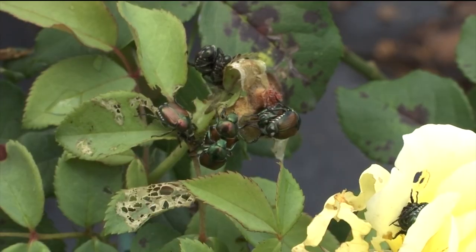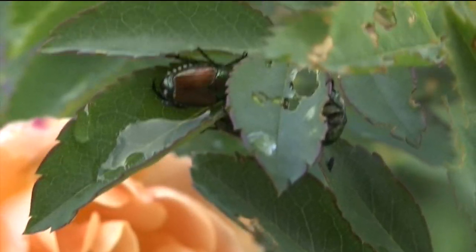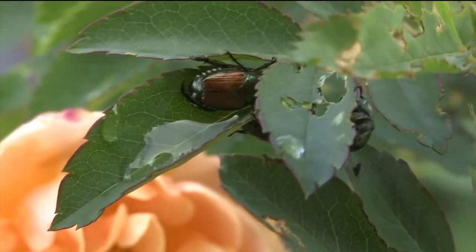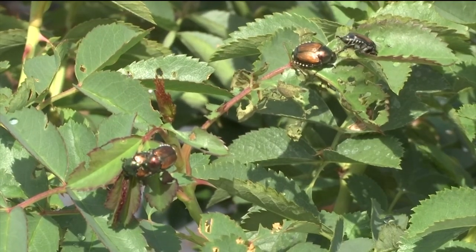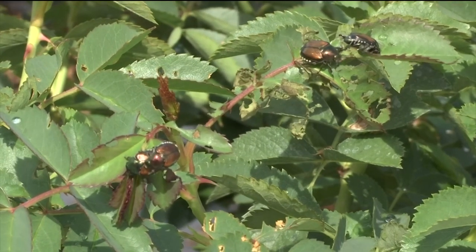John Henning with Dundee Nursery says we're seeing more beetles this time of year because we had a relatively mild winter. He says the population gets bigger if we don't have cold weather. They keep laying eggs. One beetle lays X amount of eggs, get more grubs. They turn into their beetle next year. They eat and the population just keeps growing.